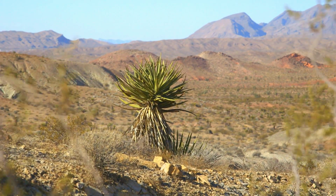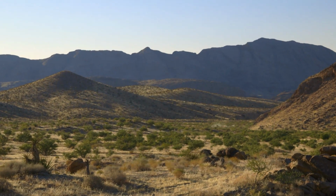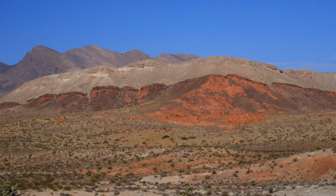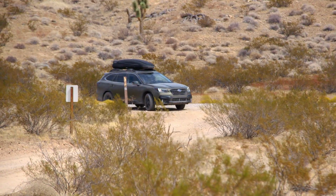It really allows you to just venture further. Venture deep into the backcountry, into places that your 2 feet might have a hard time reaching. Gold Butte is one of the country's newest national monuments, thanks to a designation in 2016 by President Barack Obama. Okay, so I think this is our turnoff right here. Okay.